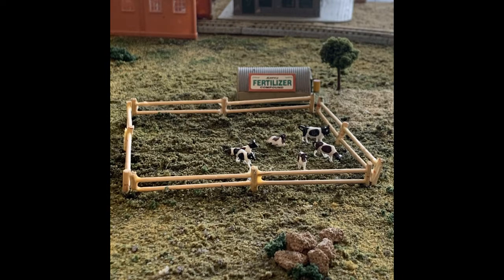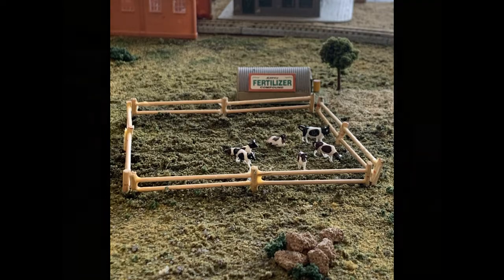One of the early scratch builds for me was the fencing. The fencing was made from toothpicks and wood glue. That's how I created the fertilizer dealer.